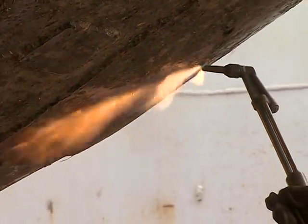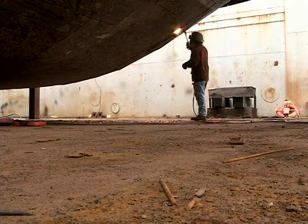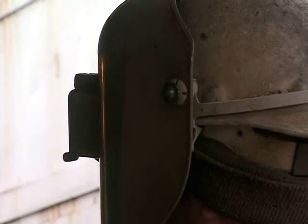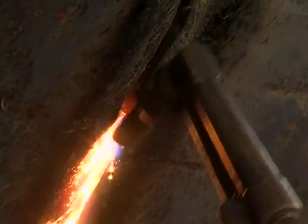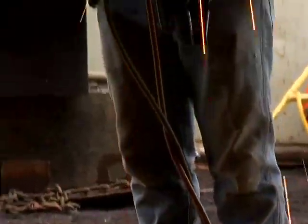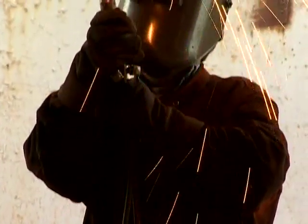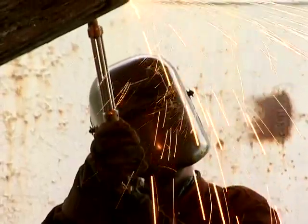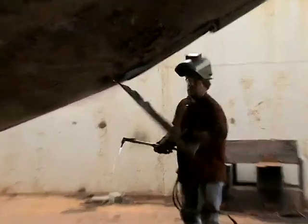What we're going to do is we're going to take off the old plate. Well, I flushed instead of cut it. I flushed the metal with a torch instead of just cutting through. That gave me more control on what I was doing. That way I didn't do no damage to the original framing in there. Within minutes, the first piece of steel from the hull of the W.P. Snyder Jr. clangs to the ground.